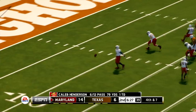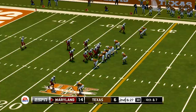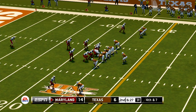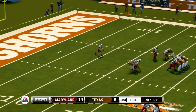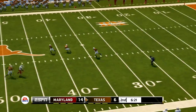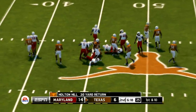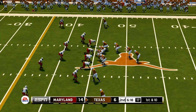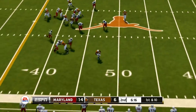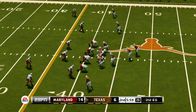Quick throw, incomplete, wanted his receiver. And that'll make it 4th down. On 3rd down, the defense was expecting the pass. And they defended the play very well in the secondary. Hill is back deep to return the punt. Tries to get around the corner. And he's taken down at the 46. Quick out to his receiver. And they make the stop at the 42.